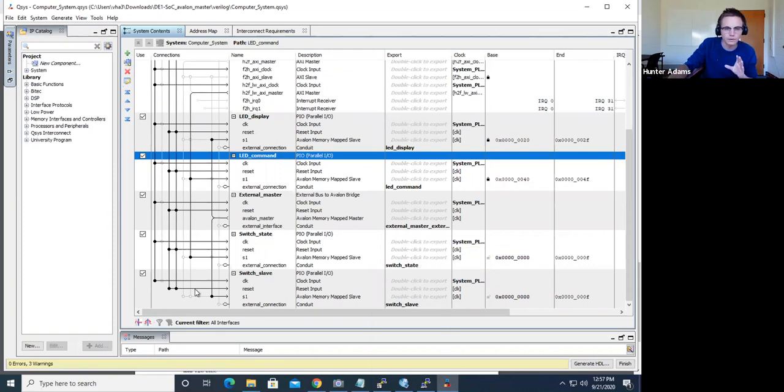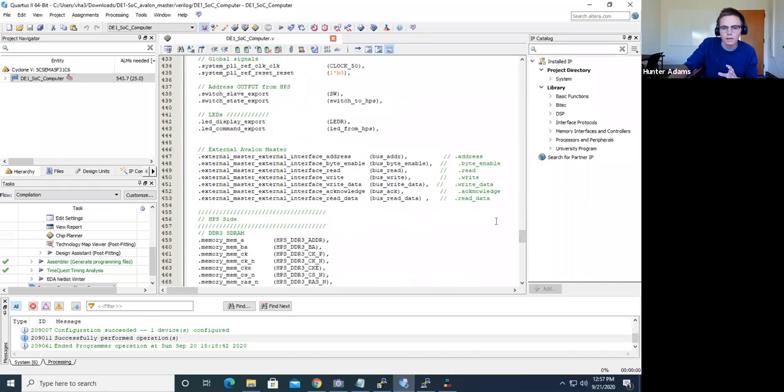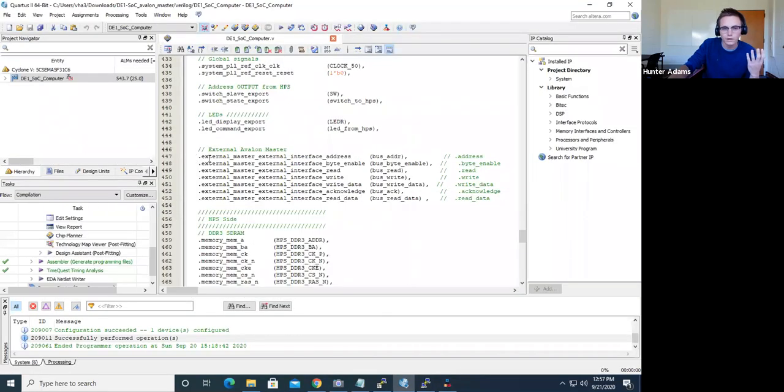And then before I talk about the read stuff, let's look at the Verilog associated with these bus writes. By double clicking this export down here on the bus master, on this external interface conduit, that exposes all of our control signals into Verilog, which show up down here in the computer system module. We tie each of these QSYS generated signals to our own wires and registers that we define above in the Verilog. Okay, so these are the handles that we'll be pulling on in order to control this bus. So these are the 7 signals that we talked about in the data sheet.